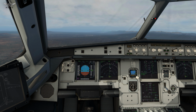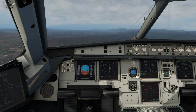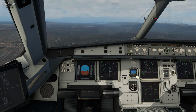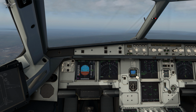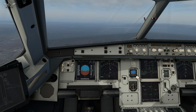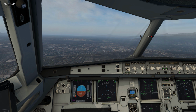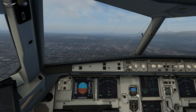All right, and gear down. Flaps 2. Flaps 3. And flaps full. Okay, and at this point I'm going to go ahead and disengage the autopilot. And it is my plane now.